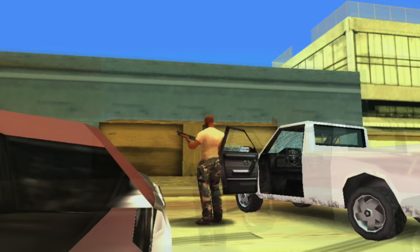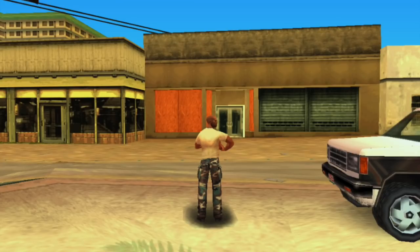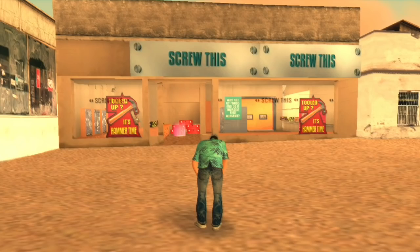as you guys can see, there isn't anything going on. Then in 1986, you can see the Cherry Popper Factory is a full-blown business, ice cream shop and everything like that. Pretty cool. Same with the Screw This Tool Shop. In 1984, you've got boarded up windows. It didn't seem to be in service. And then in Vice City, it was, where you could buy tools, like hammers and whatnot. So that's kind of neat.